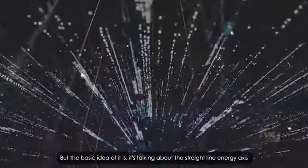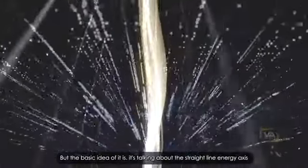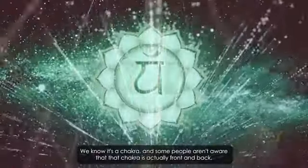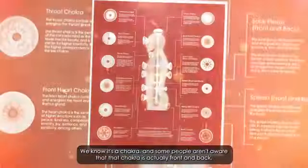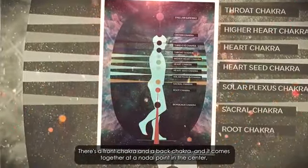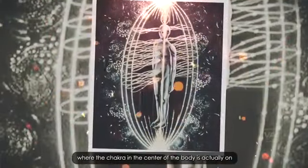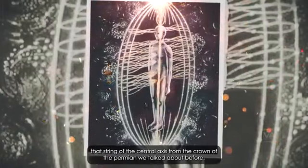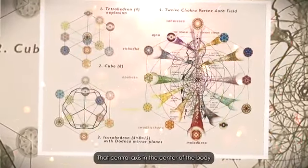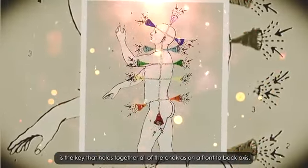But the basic idea of it is it's talking about the straight line energy axis of the human heart. We know it's a chakra, and some people aren't aware that that chakra is actually front and back. There's a front chakra and a back chakra. And it comes together at a nodal point in the center, where the chakra in the center of the body is actually on that string of the central axis from the crown to the perineum we talked about before. That central axis in the center of the body is the key that holds together all of the chakras on a front to back axis.